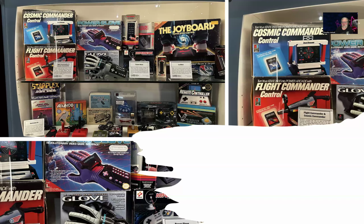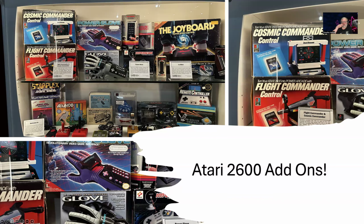Again, more accessories. Look at all these Atari 2600 add-ons. I'd completely forgotten about most of this stuff. Like the Cosmic Commander control, right? You got to kind of point stuff at the screen. And of course, it was completely not accurate. People today would pan it and be like, oh my God, it was awful. But at the time, remember, it was late 70s, early 80s. This was cutting edge stuff, man. This was fantastic. Arkanoid, I haven't seen that one in forever, but there it is.